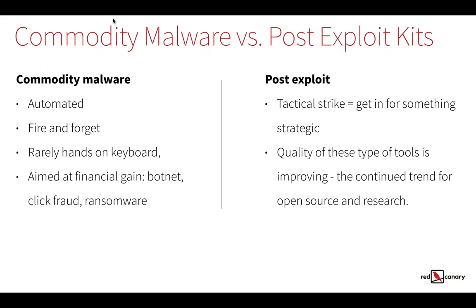There's a whole market, and as Rick mentioned, there's a whole market around this. Click fraud, again, financial gain: how can I redirect and generate revenue by leveraging somebody's system to browse to ads for me? And then ransomware, which everybody knows is hot. It's a hot button item, but at the end of the day, the end goal there is strictly financial gain.